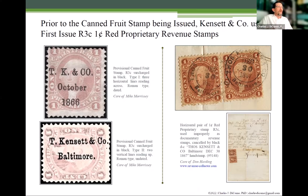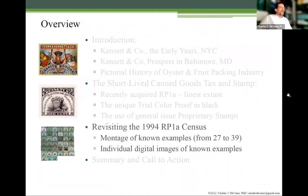So I just wanted to show you a couple of other examples of what was out there before they actually issued their stamp. Now that we've talked about the stamp, and shown that they used provisionals for a bit, then issued their own stamp, this again piqued my interest to go back and look at the known copies that were out there. Finding a copy in really good condition, and it's very fortunate when you can, made me want to go back and look at what else was out there, what was available to collectors, what was known in 94, and then what we might be able to identify today.